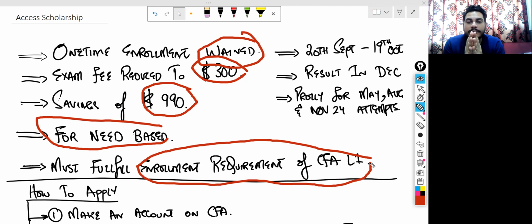For that, you can refer to my video on CFA eligibility, on the different types of enrollment requirements for CFA. In this, you're only asked to fulfill the requirement, hence you're not supposed to have the passport. One of the requirements for registration purposes is to have a passport. Whereas to sit for the CFA Level 1 examination, apart from that passport requirement, all other requirements should be met. That is, it is not necessary that you should have a passport while applying for the scholarship, whereas for registration, you must have a passport.